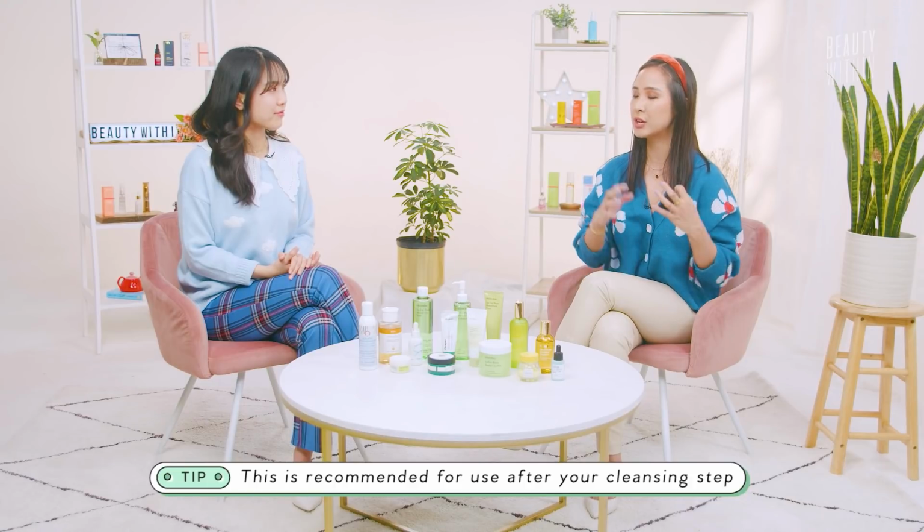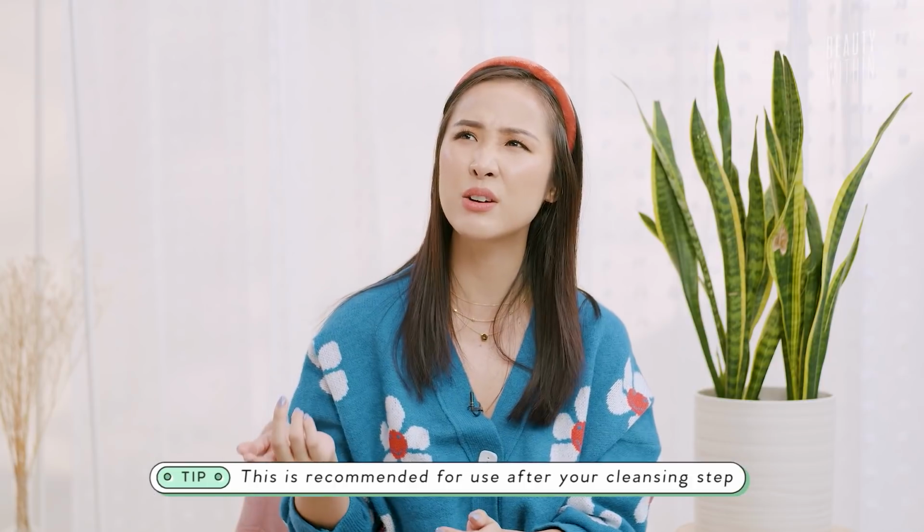Yeah, that one was interesting because you wouldn't really think of using an oil, like a facial oil, to treat your acne. And thinking back, I don't know how effective it was at getting rid of stubborn pimples, but I think it was definitely great for nourishing the skin. I think they also suggested that you use that as a serum or moisturizer. But anyway, facial oils are also very versatile in the way that you use them.